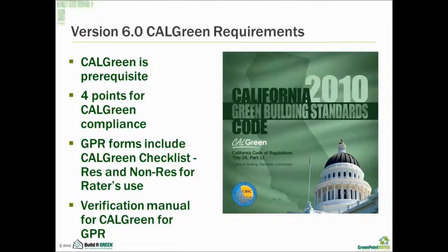So version 6 CalGreen requirements. CalGreen is a prerequisite. We're awarding 4 points for CalGreen compliance. Now, as a rater, you are verifying CalGreen solely for GreenPoint Rated compliance, not for code compliance. We do have a verification manual for CalGreen for GPR to support your efforts, as well as a checklist included in the data collection form where you can look for the particular measure, the verification, and pass or fail it.